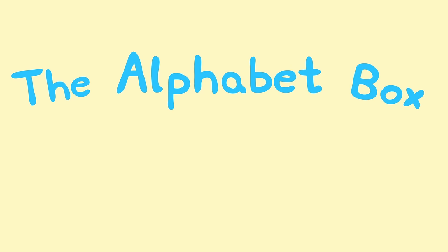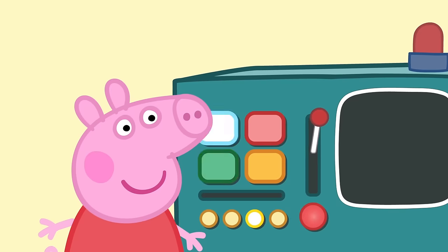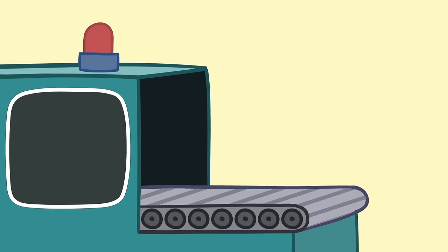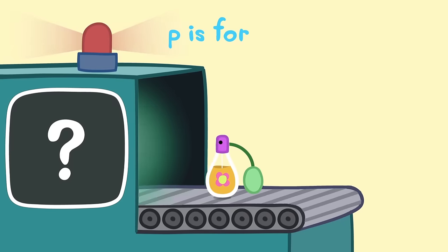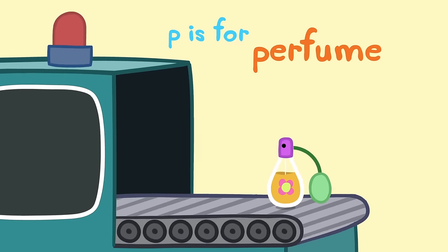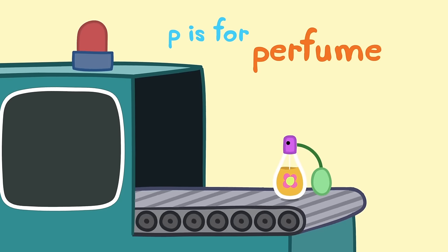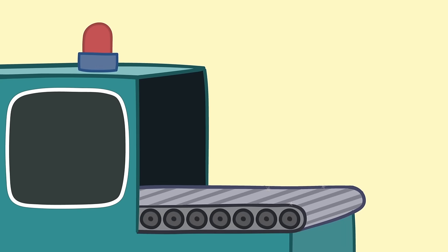The alphabet box, P. What do you think we will see in the alphabet box today? P is for... Perfect. P is for perfume. Grown-ups spray perfume on themselves to smell good. They can smell of fruits, flowers and leaves.